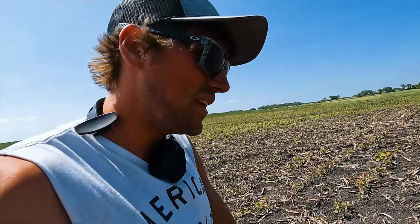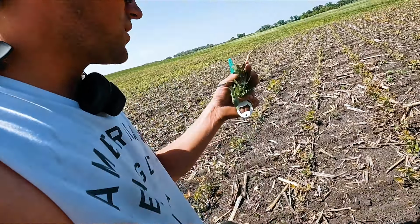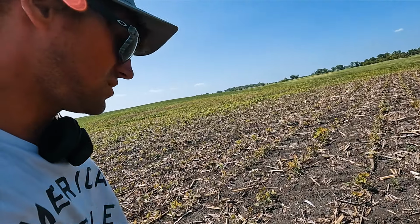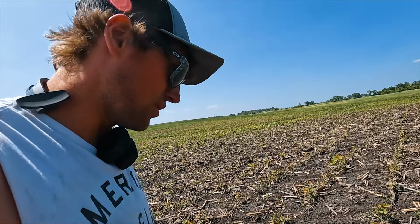He's got my new beans seeded here. Oh, water hemp. I've been noticing that being out here too. It's time for second pass. And then we're just planting the beans. So that might require a third pass.